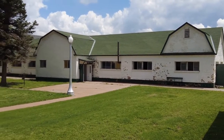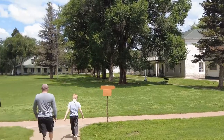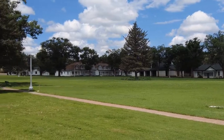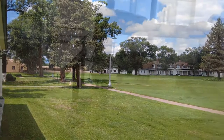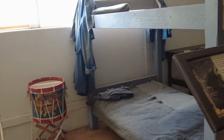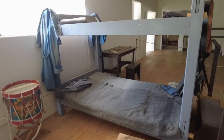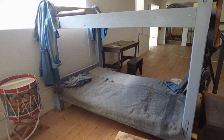This is the barracks and dining room. It just shows you all the way around Fort Stanton. This in the middle would have been the parade ground. But we're going to find out which buildings were which. One of the barracks. And they would have had 2 people to a bed. Not one at the top and one at the bottom, 2 at the top and 2 at the bottom. Ugh, could you imagine how that must have stunk?